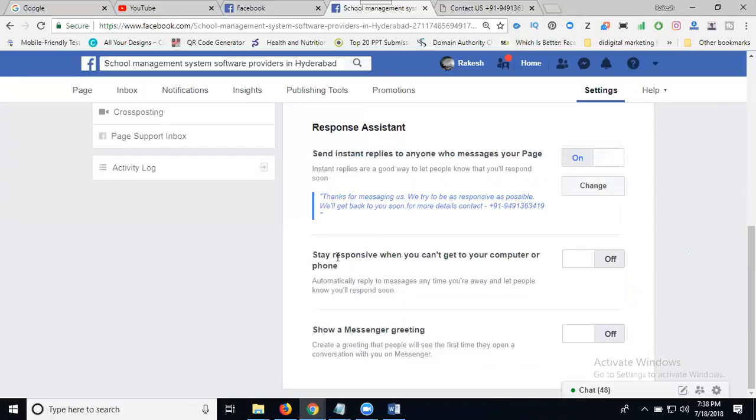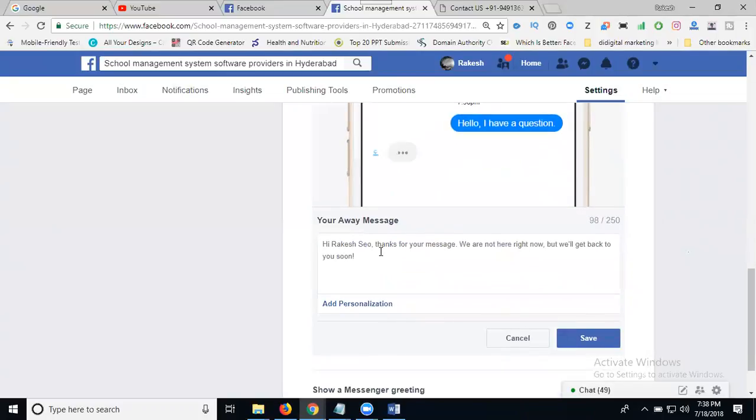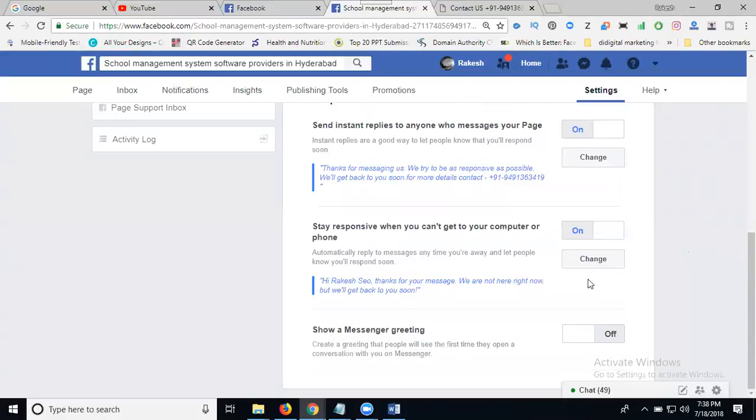Next one: stay responsive when you can't get to your computer or phone. Stay responsive. So when you are away from your computer or phone, the message will be like this: thanks for messaging, we are not here right now, but we'll get back to you soon. It means if anybody comes to my page and I'm not online, they get this message. For more details, contact my number. The first option is instant reply. The second is when I'm not online; the message is delivered to whoever comes to my page.